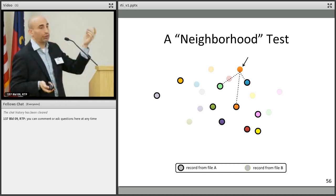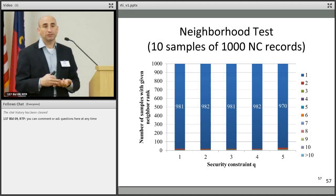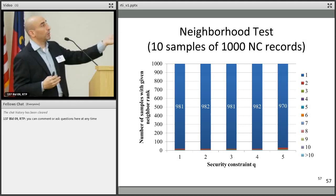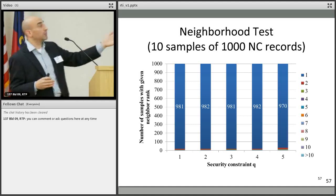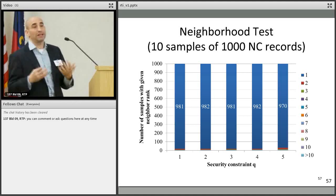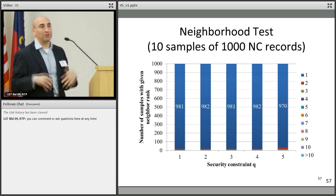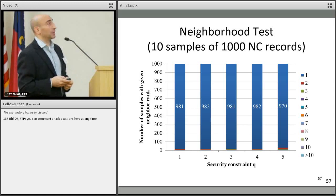All right, so at this point it took 3 steps. We took 1,000 records from North Carolina, just as an example. We did 10 replications of this. We checked to see if we could find the partner. And this was how often we were able to find the partner given the security constraint. Even by the time we say a bit can map to no less than 5 fields, we got to the point where it was about 97% accurate in finding the partner. If we wanted to reduce security a little bit, we could get it to about 98% accurate. We didn't find that trade-off was necessary at that point. So we felt pretty good about the way these Bloom filters would work.